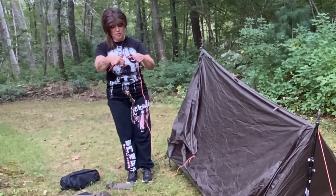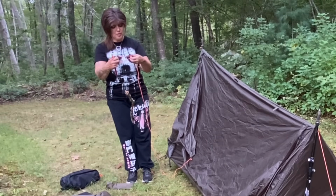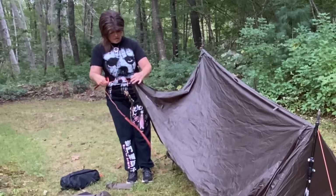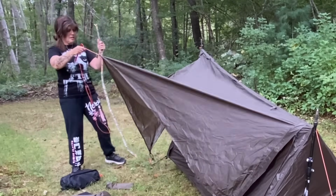Pardon the road noise. We're pretty close to a road. I'm sure after rush hour it dies down.